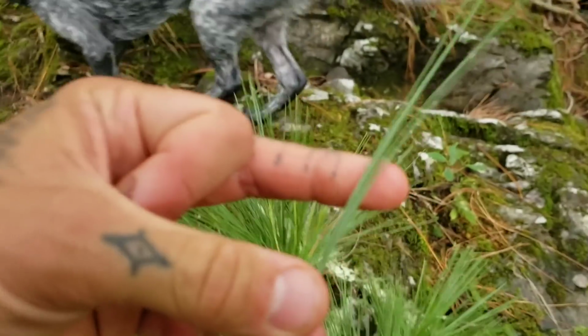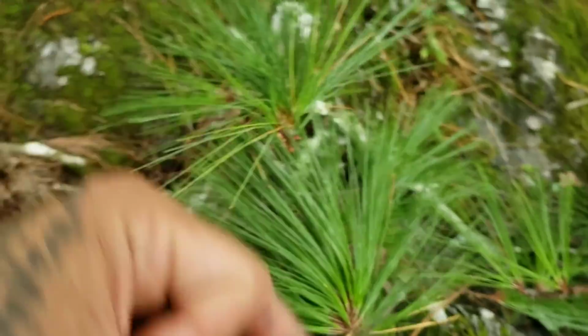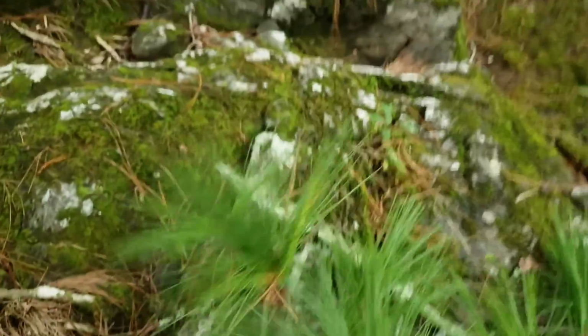Oh, what's the type of pine? How many fascicles you got? Oh, 5. Maybe it's Pinus pseudostrobus. A 5-needled pine growing in Sierra Madre Oriental.